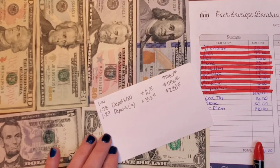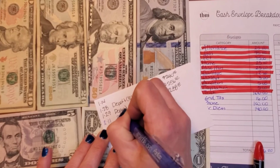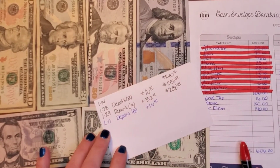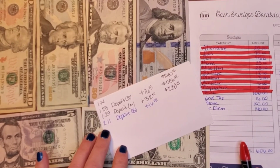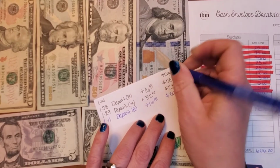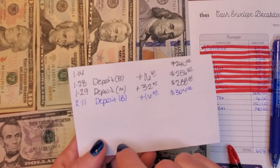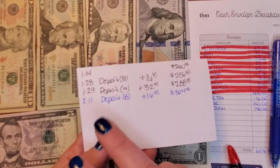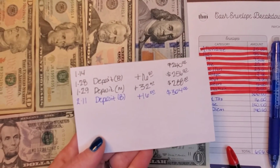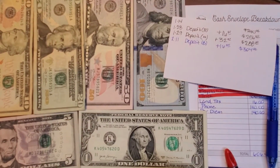Today we are going to be adding $16. I'm going to use my calculator for that because my brain just doesn't seem to want to work. $304. Perfect. So I want to point out on my card right here, I use our initials just so that I know. And also, my husband gets paid every 2 weeks. I only get paid once a month, so that's why you see the discrepancy in the dollar amounts.